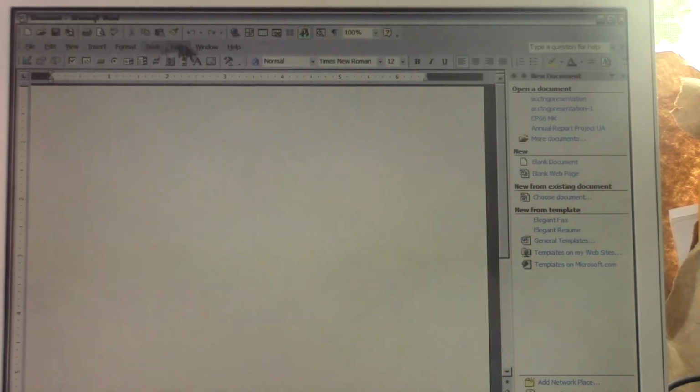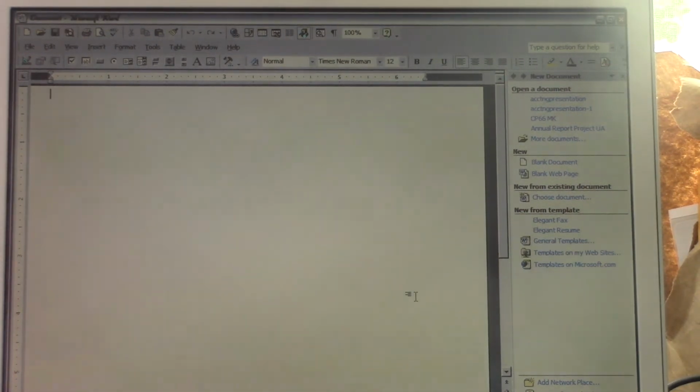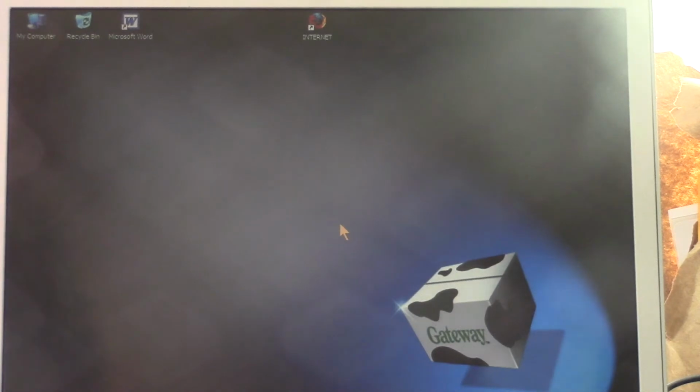Yeah, this is Word, I think this is Word 2002, right? Yeah, Microsoft Word 2002. Not registered to anybody, but interesting. Close out of that. We'll go into, oh, they already opened MSInfo32. Maybe they were planning to sell this computer on eBay.